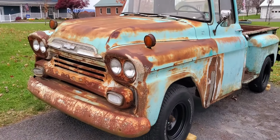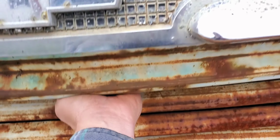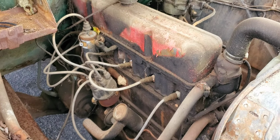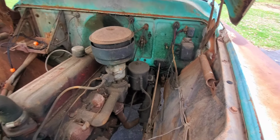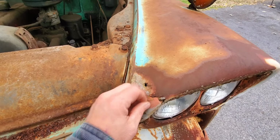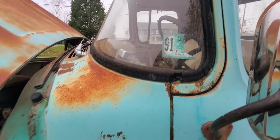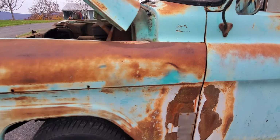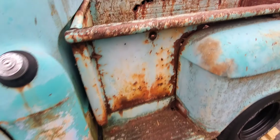Let me show you. It has an inline 6 under the hood. An inline 6. It is a complete truck. Everything is here. I don't know why it was parked. I guess that's the joy of purchasing something like this, but it has a solid firewall, fenders are solid, but there are issues here and there. It's been sitting. It was last inspected in '91, but according to Roger, it was sitting in the barn. The only thing we've done to it thus far was rip out the rotten wood in the bed.